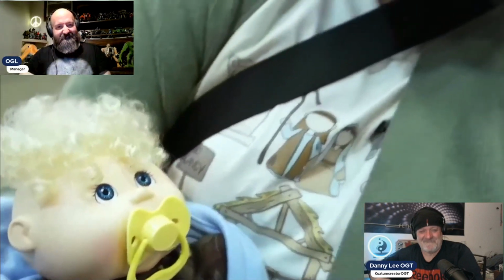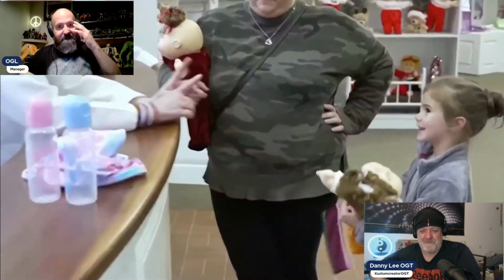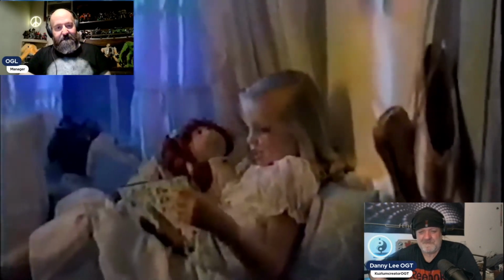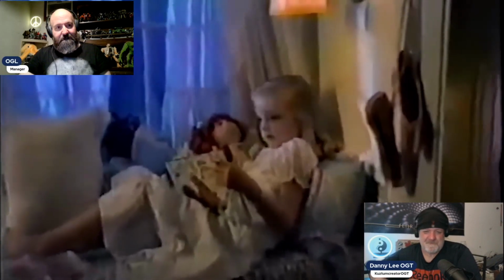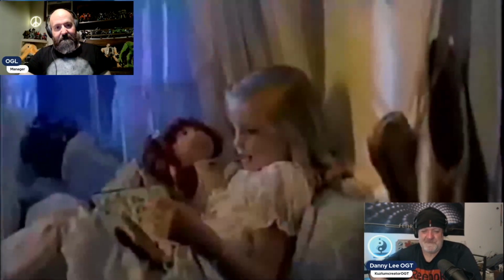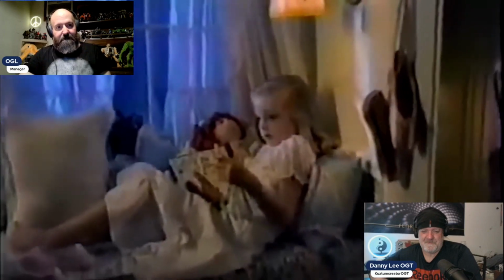From tea parties to bedtime snuggles, these dolls transcended mere toys. They became cherished companions and lifelong friends. Kids in the 80s relished the thrill of hunting for the perfect Cabbage Patch Kid at the store, each hoping to find that one special doll that would steal their heart. The Cabbage Patch Kids symbolized love and friendship, serving as enduring reminders of the joy found in caring for others.